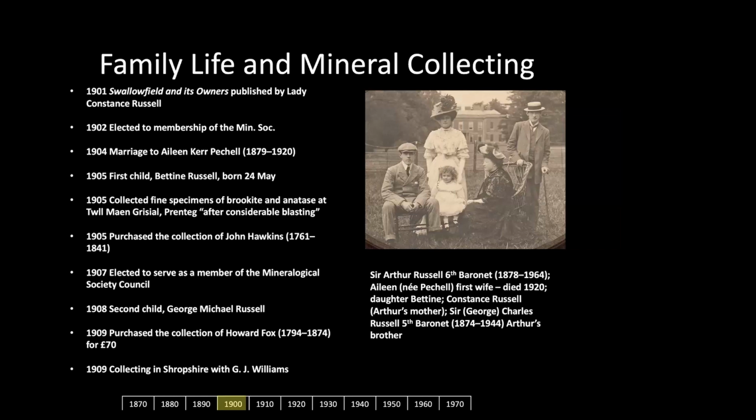And she produced a really fascinating book, which, if you're interested to learn more about the family and the house, you can get a copy off the internet: Swallowfield and its Owners, published in 1901. Shortly after that, Arthur was elected to membership of the Mineralogical Society, which must have been quite something for him as a young man with no formal qualifications.